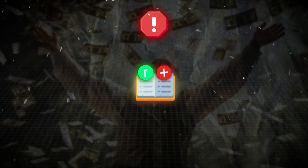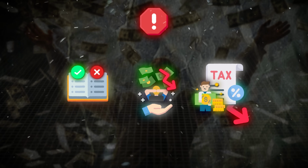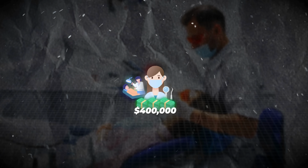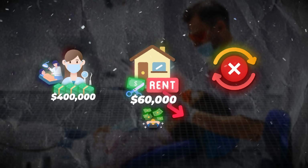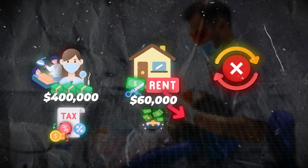What's the problem with that? The problem is that these rules made it so you can only use passive losses to lower taxes on passive income, not on money from your day job or business. For example, let's say a dentist earns $400,000 a year from their practice and $60,000 from rental properties. Without a special loophole, they could only use real estate deductions to reduce the $60,000 of passive rental income. The other $400K is still their job that is taxed at ordinary rates, which limits the tax savings.